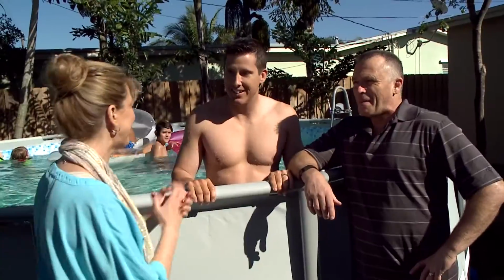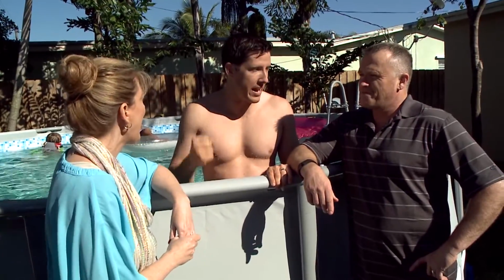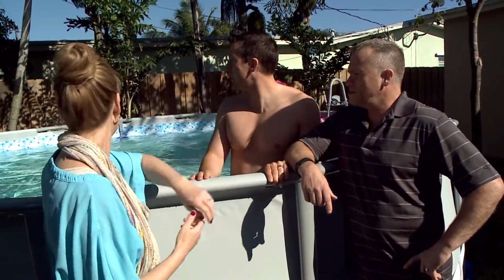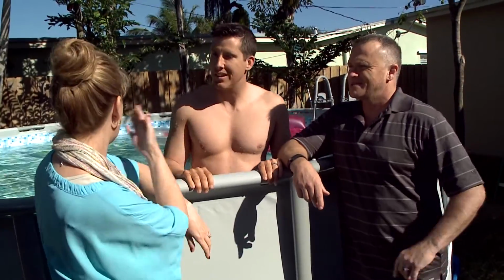So guys, what do you think? Isn't this great? Love it. Awesome. Right? And I was talking about the design. I think this pool design fits perfectly back here. It's very good. It's a great solution. Thank you. And look at the size. You have the kids in here.